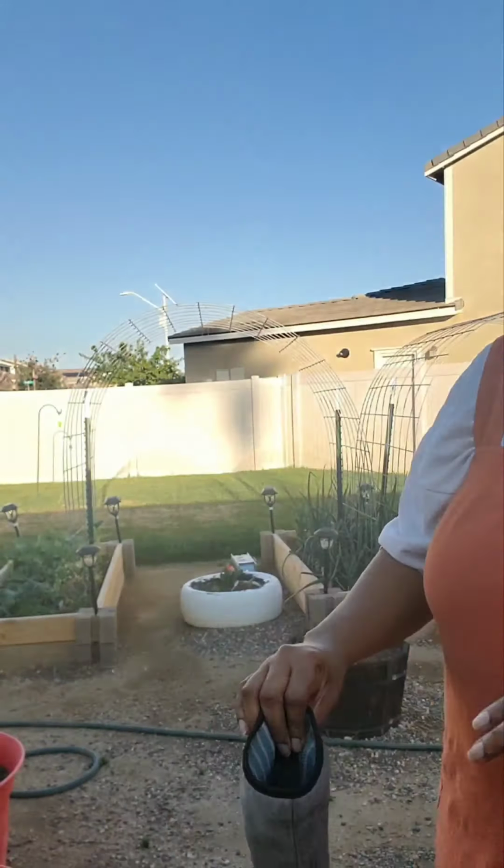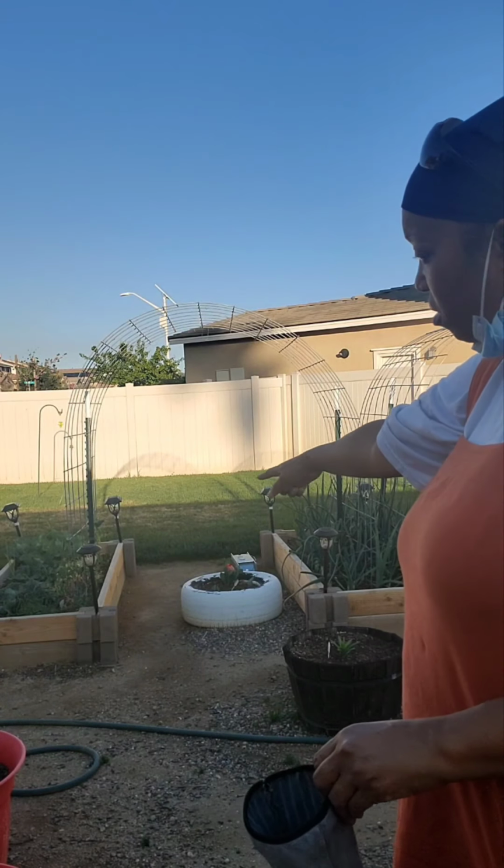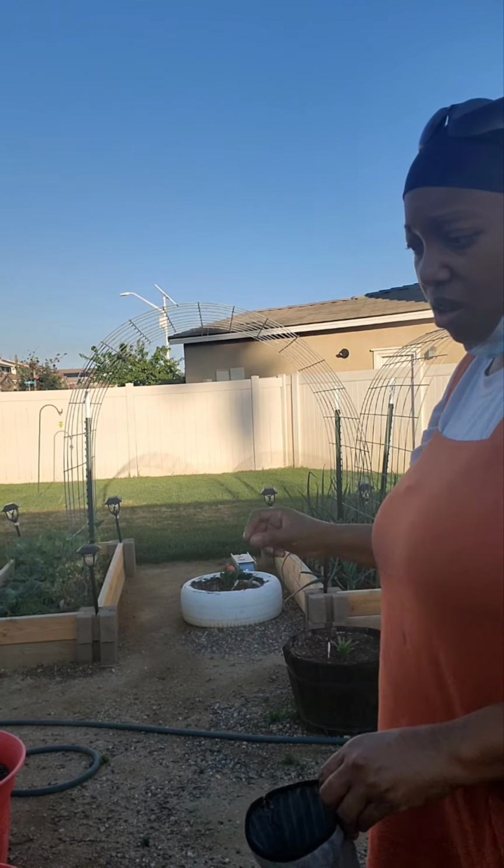I'm about to pour half of it into my sprayer. These aren't aphids. No, those are seeds. Sorry. And I'm about to hit both these beds really, really good, because I have one more bed over here to get. Can't see it. That one right here. I need to get that bed.